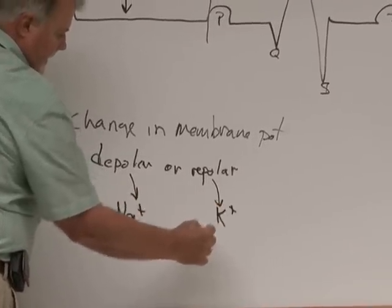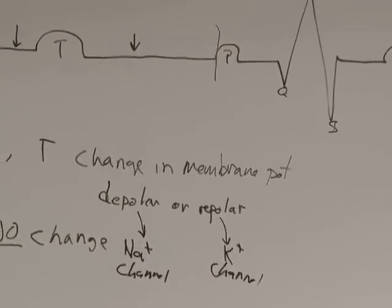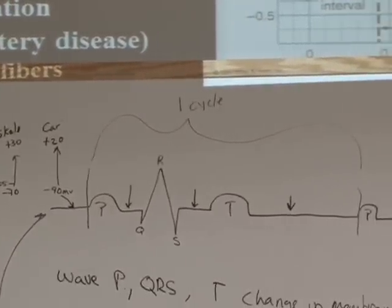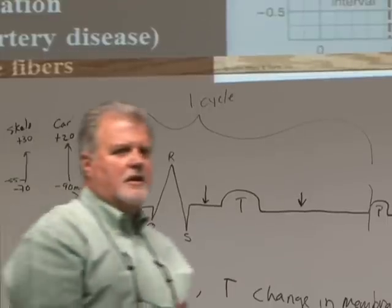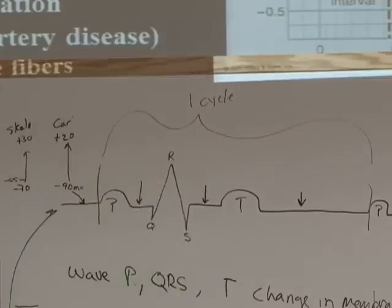Potassium. So we have potassium channels. That didn't change. That's the good news. Depolarization is still going to be strong. It's going to be created by an opening of voltage-gated sodium channels, and repolarization is going to be created by an opening of voltage-gated potassium channels. The key to remember is they're voltage gated.